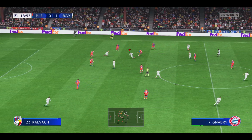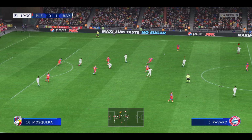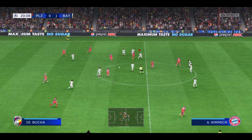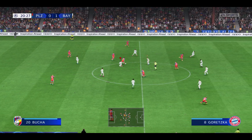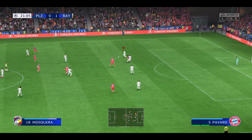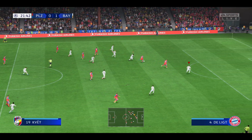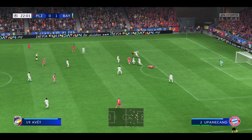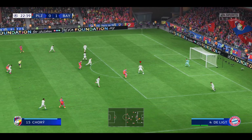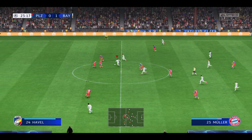Serge Gnabry. Untidy on the ball. Bucha. Excellent assessment of the situation at the back. Not to be advised giving the ball away there. Superb stop. Now can they counter clinically?